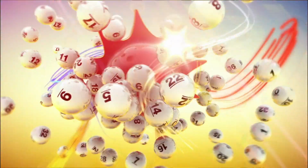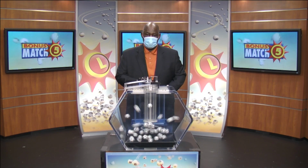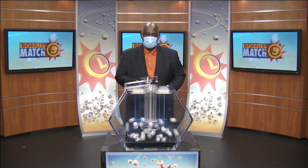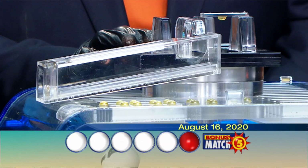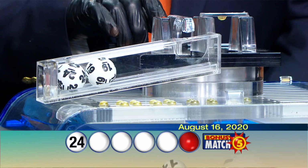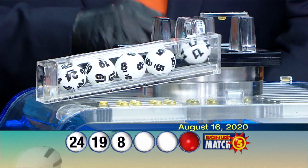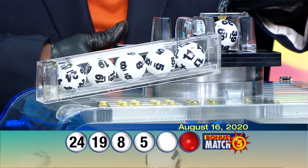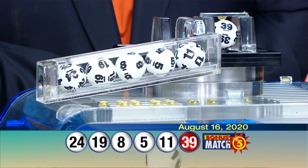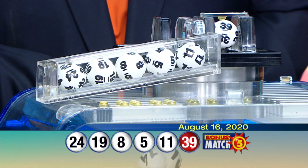Maryland Lottery. Let yourself play. Jared Michael Swain from the Maryland Lottery here with lottery drawing official Harris Butler for the top prize of $50,000. Let's play Bonus Match 5, and here are your numbers. So we have 24, 19, 8, 5, 11, and the bonus ball is 39. So again, your Bonus Match 5 numbers are 24, 19, 8, 5, 11, and the bonus ball is 39.